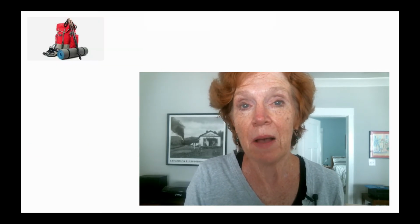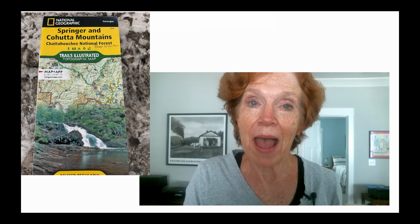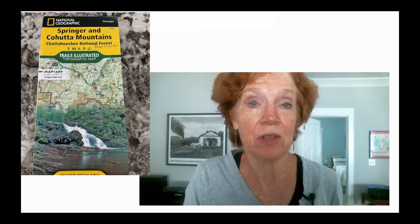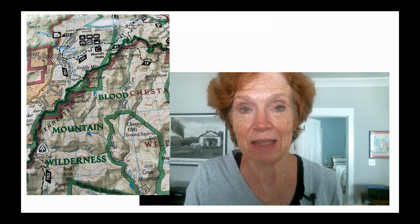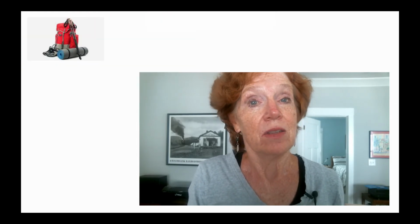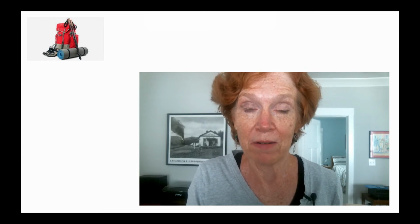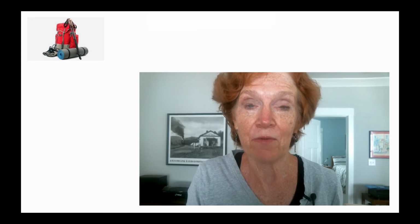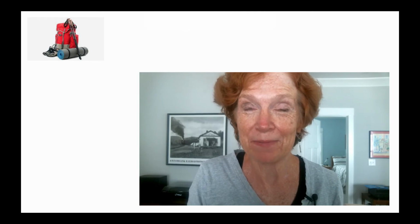That's important. The compass, we use that together with the map. Now, the map will have most of the trails where you are, where you're going on it, with a color of a blaze. So a blaze is something that's painted on a tree or a rock to let you know you're on the right trail. So with a compass and the map, you can always figure out where you are. Those are really important for navigation. So toe warmers, compass, map. What else do we have?